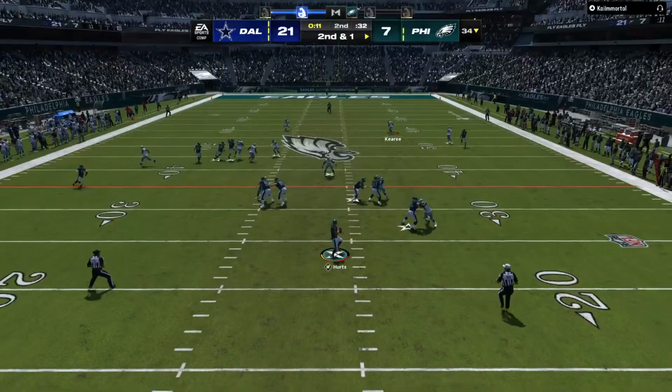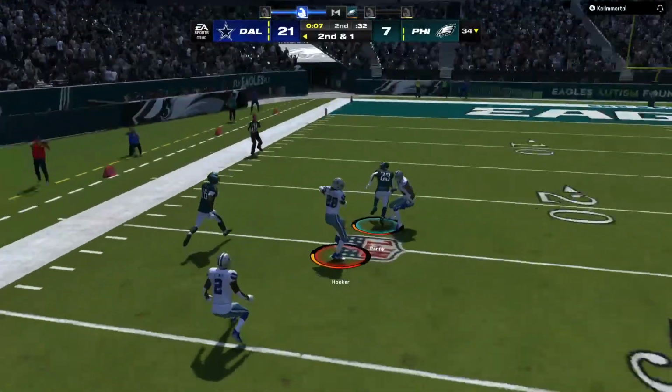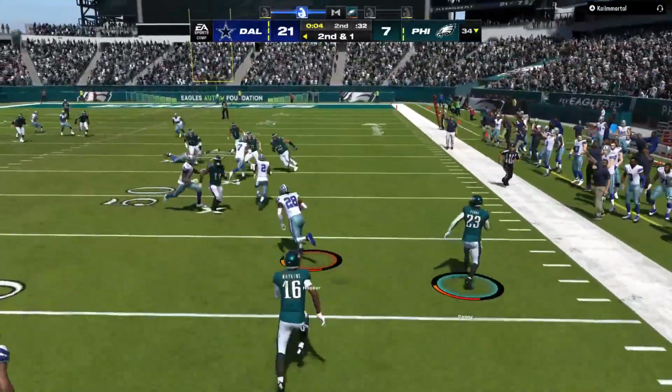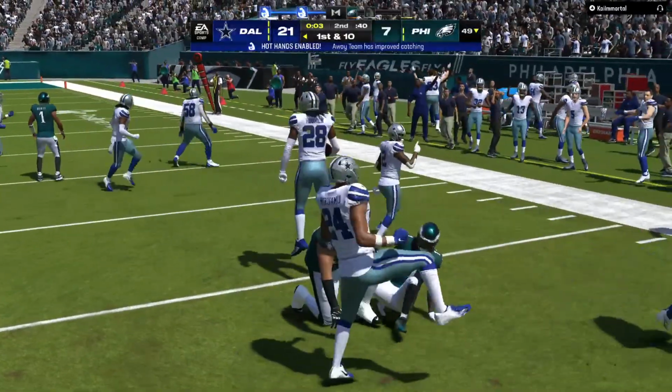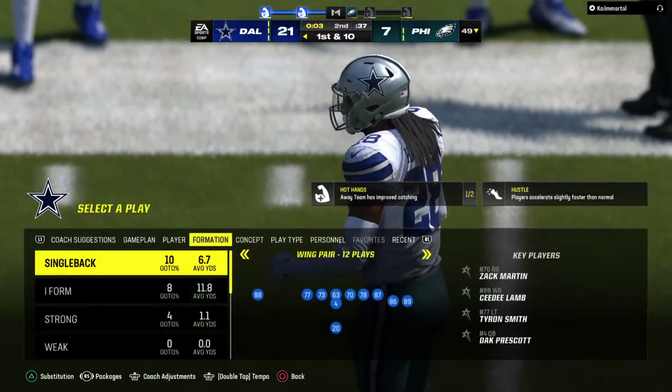Hurts. He's going to launch this thing way downfield. Oh, everything falling apart now. Another one intercepted. Picked off by Malik Hooker. And the Cowboys are going to have great field position here as this is returned just shy of midfield.